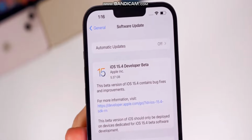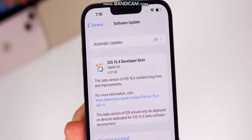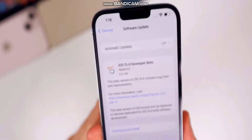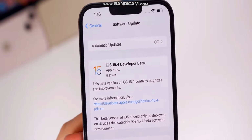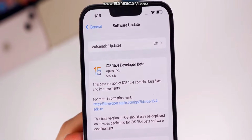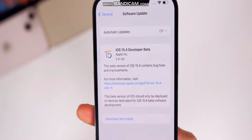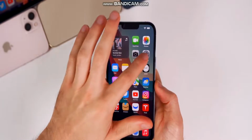All right, so let's start off with the size of this update. You can see here, it came in over 5 gigabytes on my iPhone 13 Pro Max. Of course, the size will vary depending on your device, but it will be pretty large if you came from 15.3 since we're going back to a beta. So expect a large download for this first beta here.